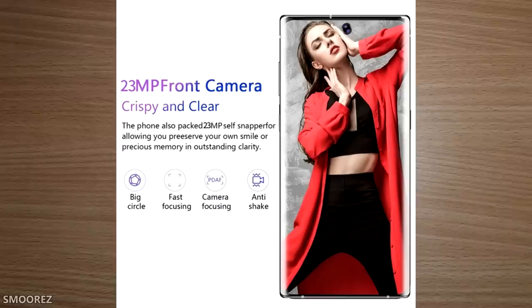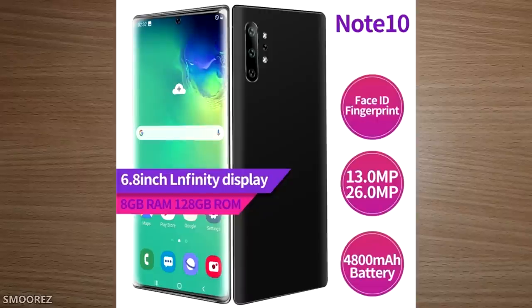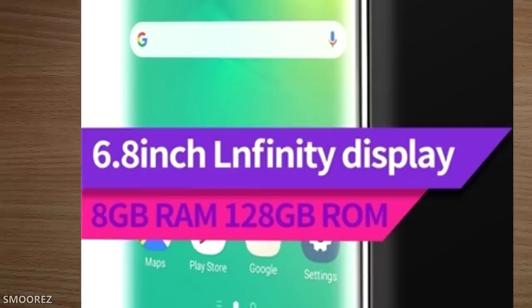Big circle. Yeah, it'll look something like that. Then we also have zero photosensitive face recognition. That's probably going to scan my facial features and probably use for fake IDs or something like that. Who knows? Just a quick note also, this screen is an L-infinity. Not an infinity display, it's an L-infinity. It's close enough. It's just a couple of letters off, you know.